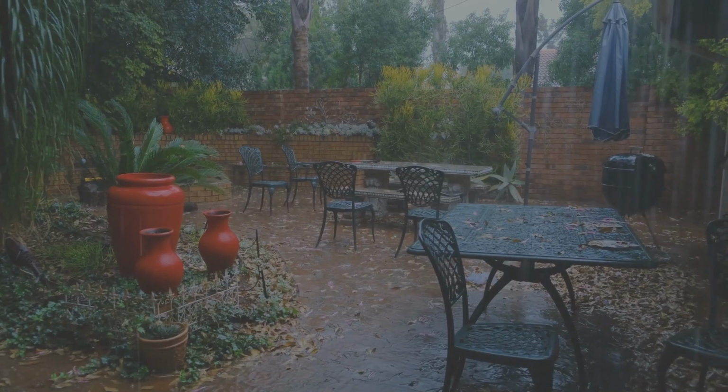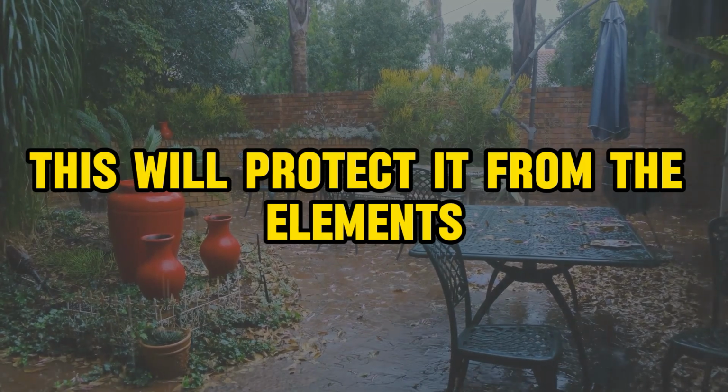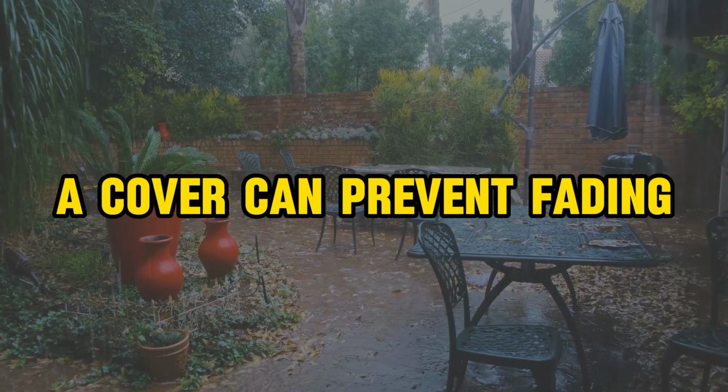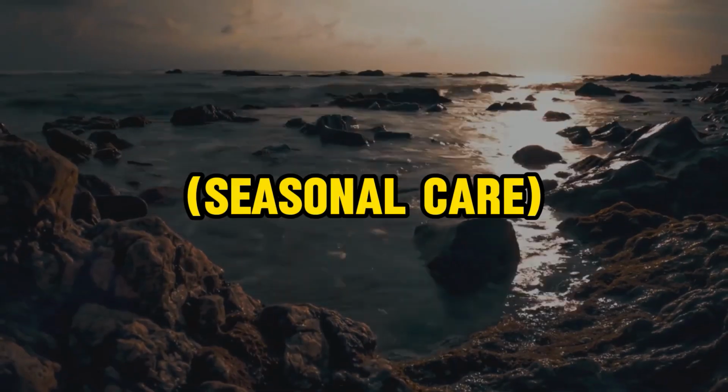Protective covering. Invest in a good quality cover for your table. This will protect it from the elements, especially during the off-season or harsh weather conditions. A cover can prevent fading, rusting, and other types of damage. Seasonal care.